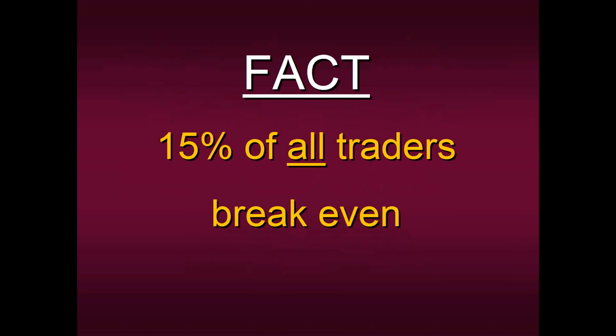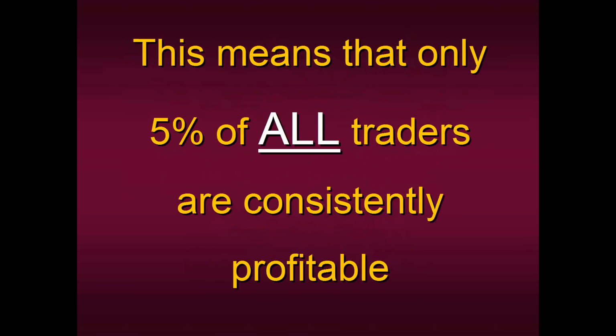The facts are saying that 15% of all traders would just break even. So most traders are just really treading water if they feel that they're really being successful. They're really not. They're just treading water. Ultimately, this means that only 5% of all traders are consistently profitable. So we have a pretty good sized crowd here today. If there are 100 people in this classroom today, that means only 5 of you will be consistently profitable, be able to make profits on a consistent basis.